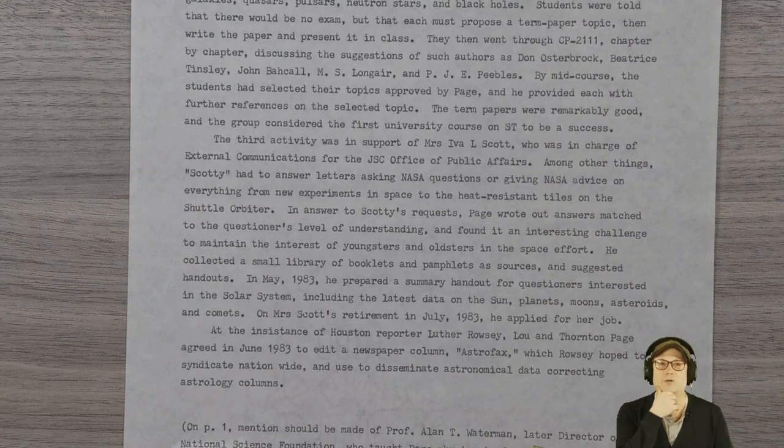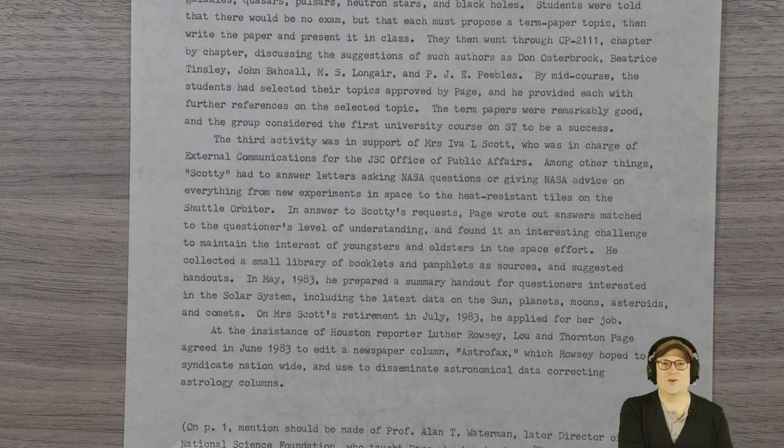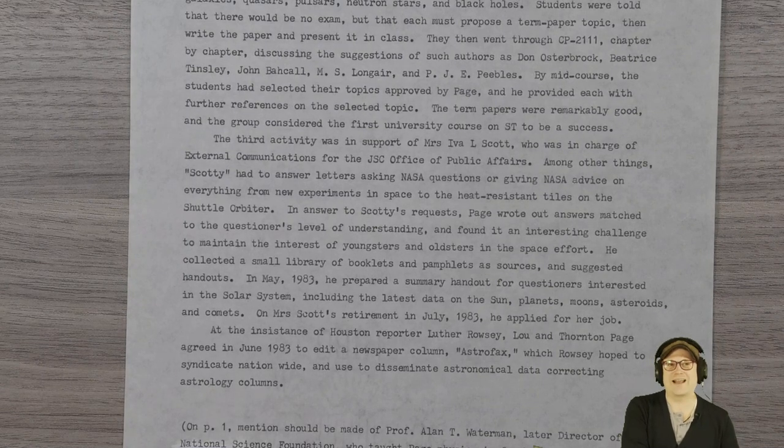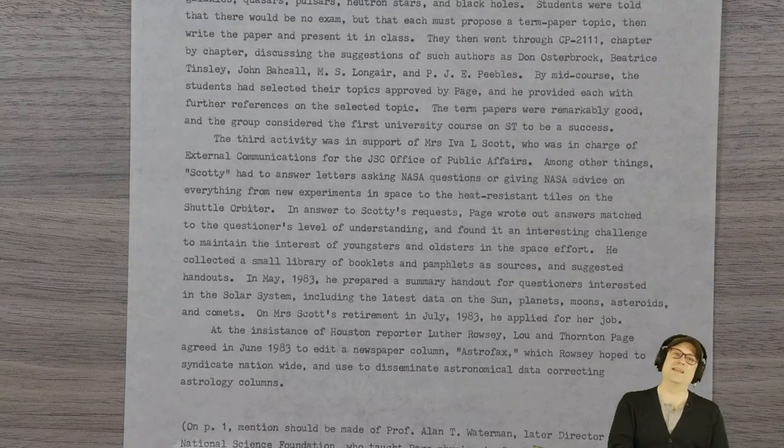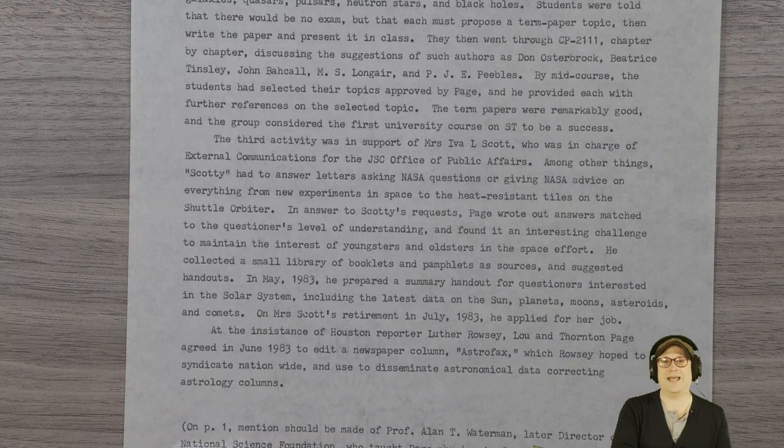The third activity was in support of Mrs. Iva L. Scott, who was in charge of external communications for the Johnson Space Center Office of Public Affairs. Among other things, Scotty had to answer letters asking NASA questions or giving NASA advice on everything from new experiments in space to the heat-resistant tiles on the shuttle orbiter. In answer to Scotty's requests, Paige wrote out answers matching to the questioner's level of understanding and found it an interesting challenge to maintain the interest of youngsters and oldsters in the space effort. He collected a small library of booklets and pamphlets as sources and suggested handouts.